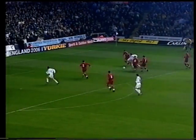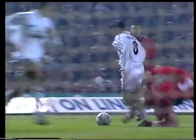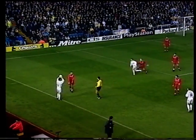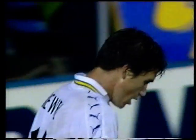Bridges doing well here. Oh, a wonderful weaving run by Michael Bridges, but he couldn't finish off. It certainly was. He kept possession well, then wriggles his way away from the defender, goes past another, shoots across goal. You can see just how close that is. Great bit of footwork by Bridges, gets his shot in, completely beats the keeper. Kuhl has looked one of the best on show so far, and looks as though he's got a free kick for that challenge right on the edge of the box.